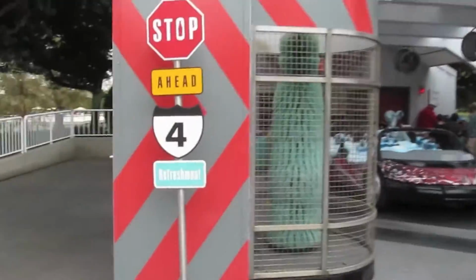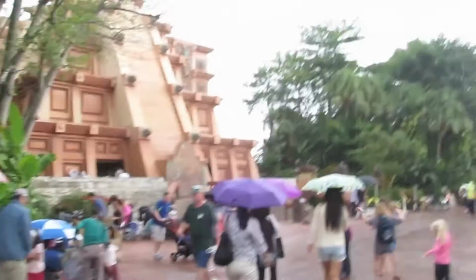They recently redid it. I just arrived in Mexico. It's starting to rain really hard here. Who knew that you could go to more than two parks or more than two countries in one day? Who knew that? Well, Disney knew that.